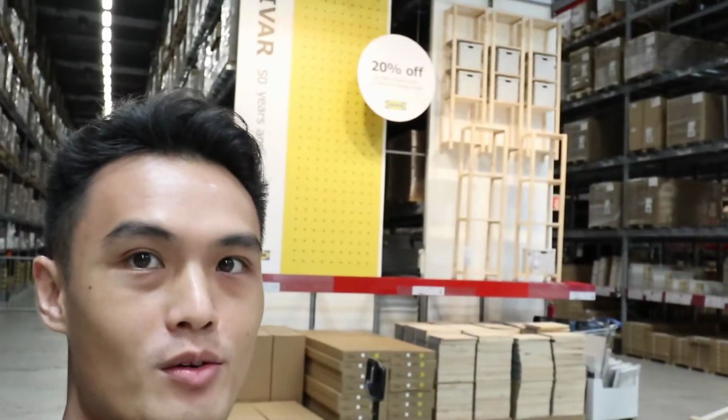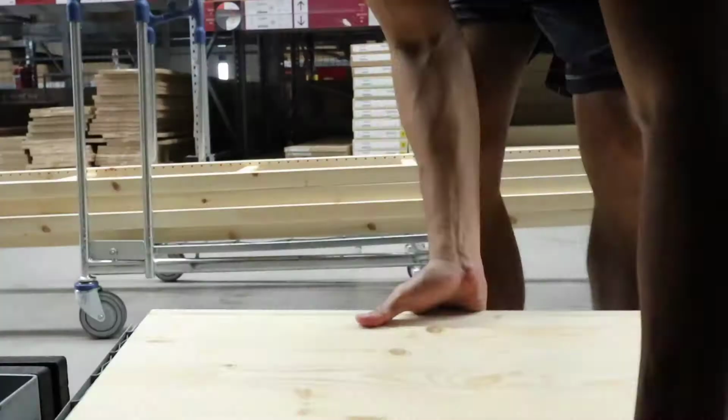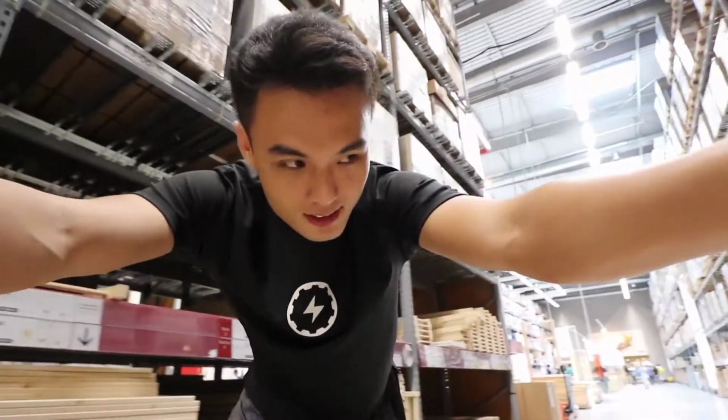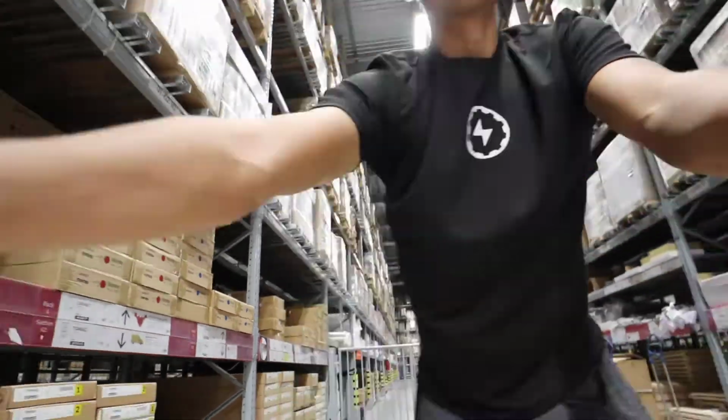Okay, this is what we're here for. We are here for the IVA, which is on like 20% off. There you can see. So I'm gonna find the right model and kind of pick it up. So let's go. Alright, got the IVA. Now we're gonna find like the long table. And this makes for a great camera stand as well.